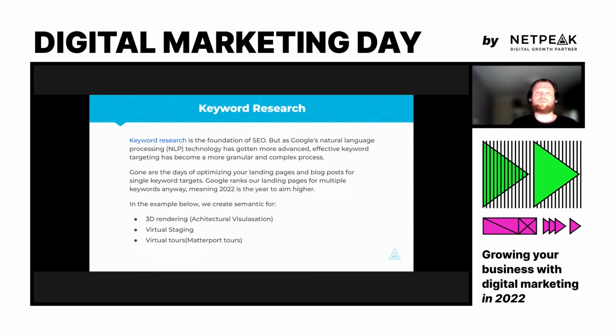The third thing we should work on is keyword research. Keyword research is the foundation of SEO, but as NLP, natural language processing technology, has gotten more advanced, effective keyword targeting has become a more granular and complex process. Gone are the days of optimizing your landing page and blog post for single keyword targets. Google ranks our landing pages for multiple keywords anyway, meaning 2022 is the year to aim higher.